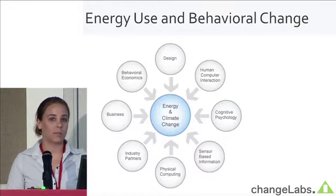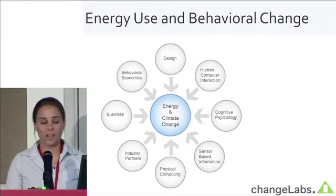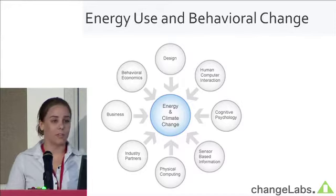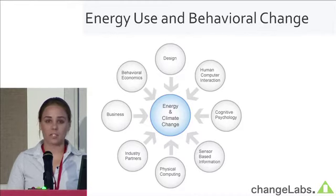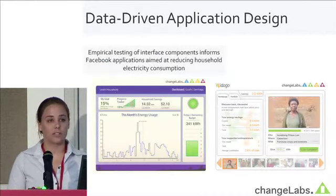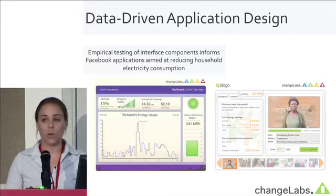This is a multidisciplinary, multi-project initiative that's funded by the Department of Energy, and I'm working on the novel interactions team. The Novel Interactions team is actually developing Facebook applications, so we're leveraging a totally new platform to design a new way for people to interact with their electricity consumption data.